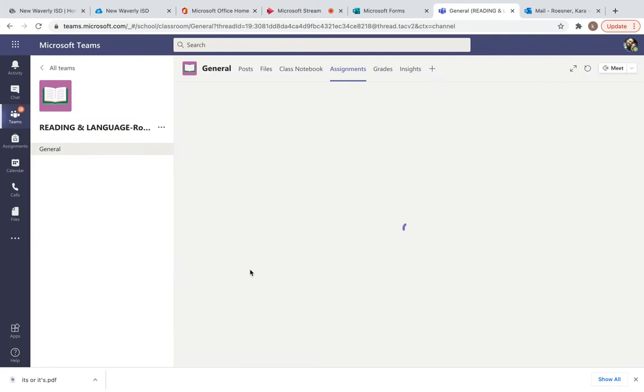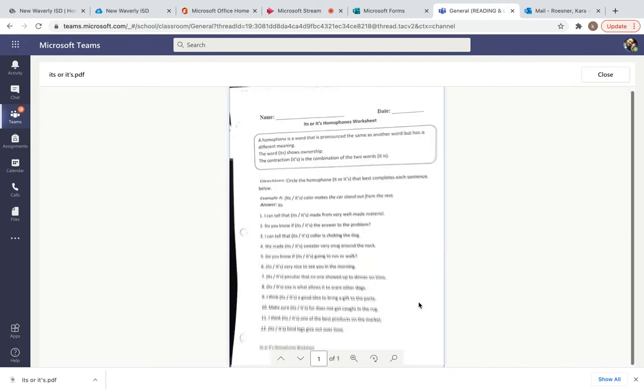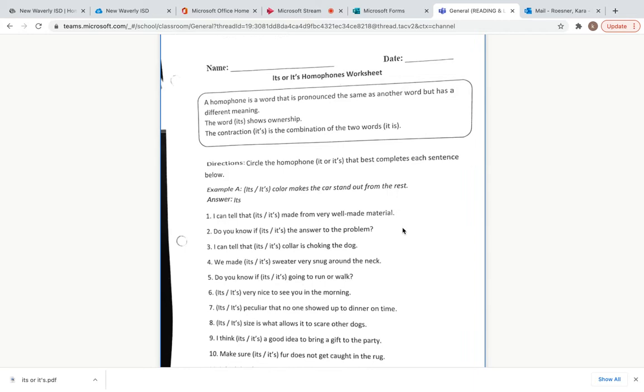The first one we're going to do is homophones. We have talked about homophones a little bit this year. These are specific to it's and its today, because this is some that when we were doing our practice for STAR last week, we were having a little problem knowing which one to choose. Remember that a homophone is a word that is pronounced the same as another word but has a different meaning. So we're looking at its, ITS with no apostrophe, and it's, IT apostrophe S. Remember, the comma in the sky is called an apostrophe.